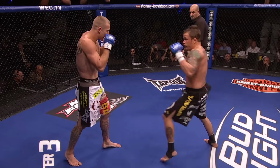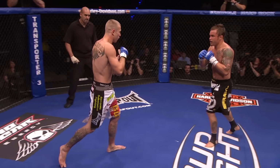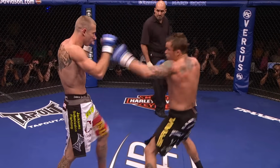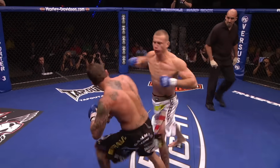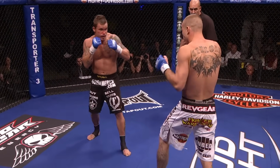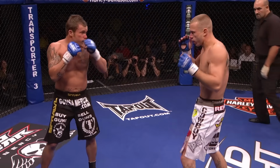Wow, Cowboy, some good resiliency, but he needs to figure something out, because Rob McCullough's going to keep finding a home for that right hand, and it shouldn't be that easy to land a straight right hand with that much of a height difference. Also, Rob's giving up a good 4 inches to Cowboy Cerrone, and has a 3-inch reach advantage.